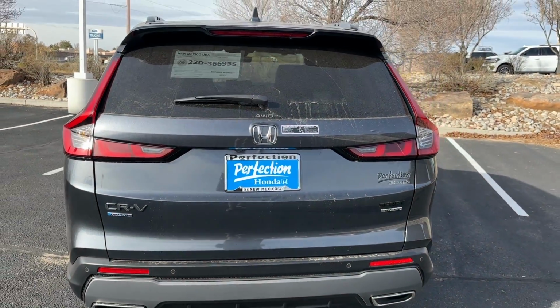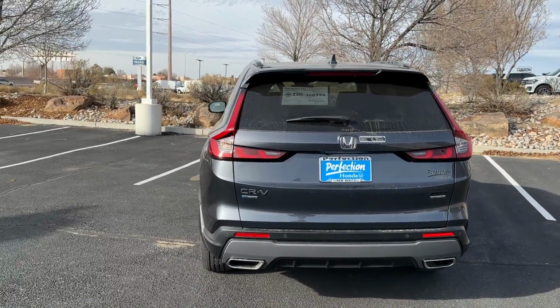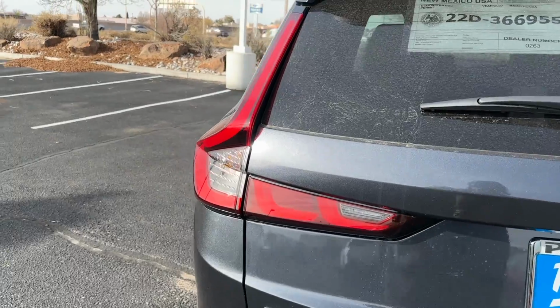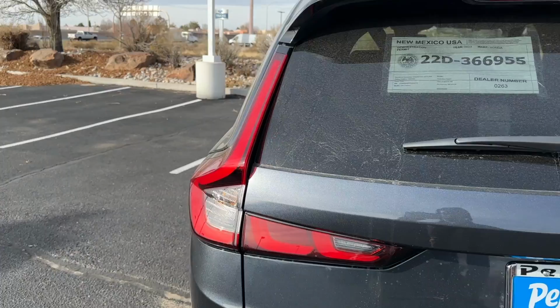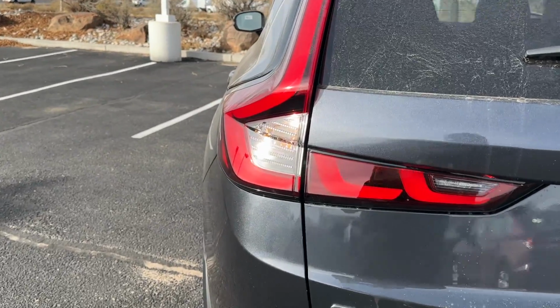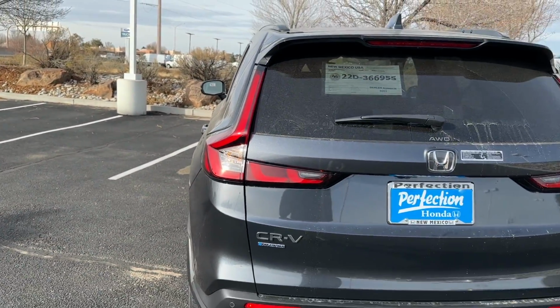It looks good. It looks more trucky, but not really, but still more premium. Honda still follows the same design language the CR-V has had with these taller tail lights for a long time. The reverse lights are LED, the brake lights are LED, but the turn signals are incandescent. So I don't know why they just don't make it LED, because the previous CR-V is LED.